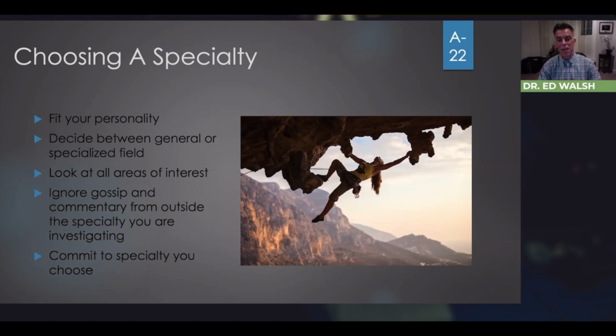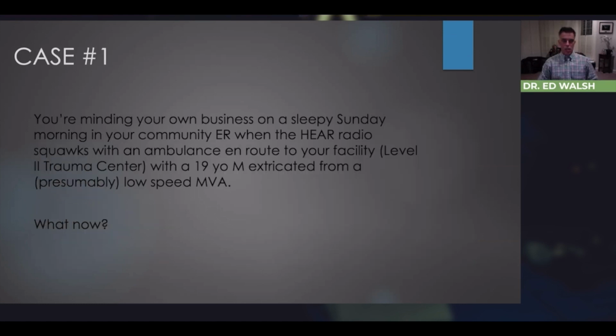Where for me, I was like, man, I would hate to show up every day from 9 to 5 and be on call every third night, doing the same thing over and over again. That would drive me crazy. So emergency medicine is the perfect fit for me. But whatever specialty you choose, definitely commit to it if you can. Now, we all make bad mistakes. So if you get into it and you realize that you've made a bad choice, go ahead and punch out, certainly.